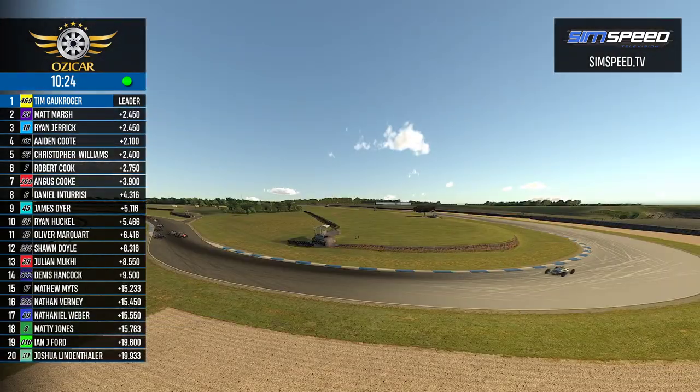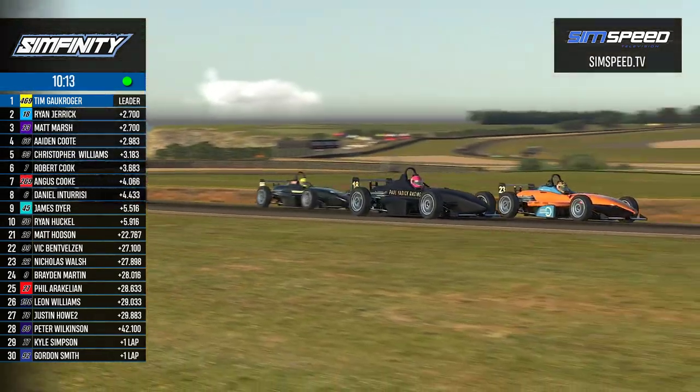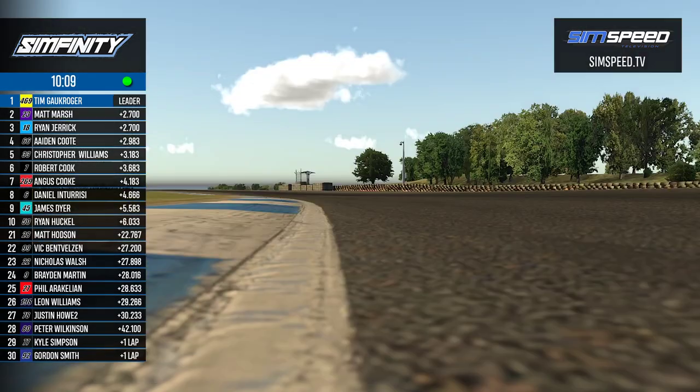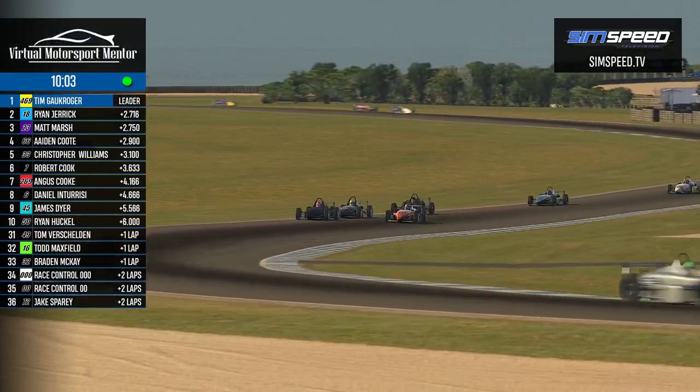Jerick really trying to get to the head of this train. He probably feels like he's got the pace to pull away, given the opportunity. But the package that these cars have is not allowing him such an opportunity, as now he's caught side by side again with Marsh up into Hay Shed. He's probably one of the few cars you can run side by side through Hay Shed and not fear for your life.